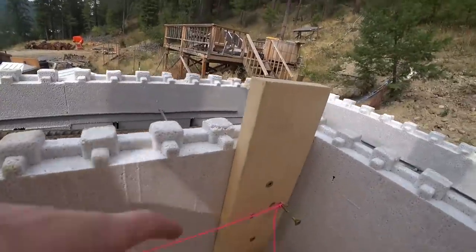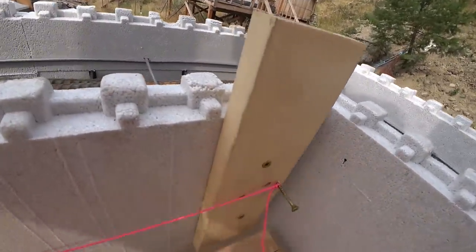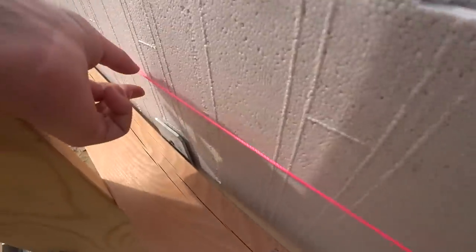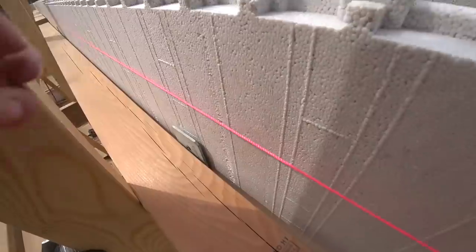So next we're gonna use another piece of wood with the same dimensions, and we're gonna run it along here. So you can see here, this is very pushed in. This is touching the string.